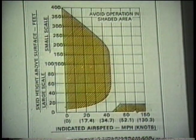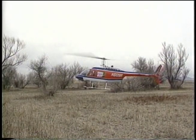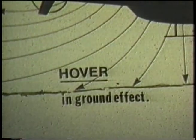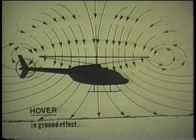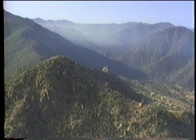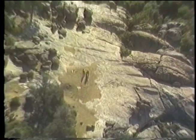Now let's talk about helicopter performance. A condition called ground effect generally improves the capabilities of helicopters. Simply put, when a helicopter is within 1/2 rotor diameter from the ground, it is called hovering in ground effect, HIGE. A cushion of air has been created between the ground and the helicopter, increasing lift and reducing power requirements, providing the surface is relatively smooth and level. Rough terrain, ridge tops, or pinnacles may reduce or even eliminate the advantages of ground effect.